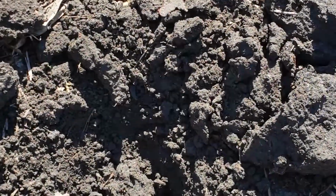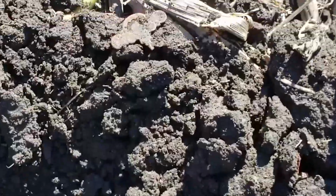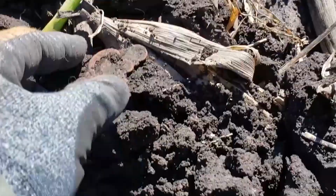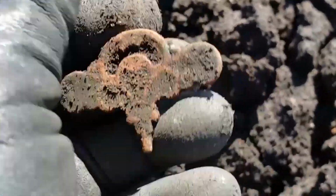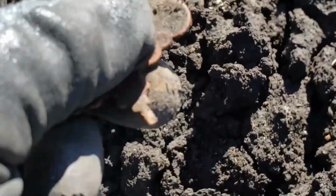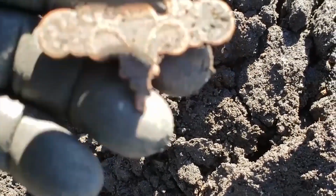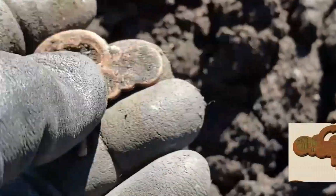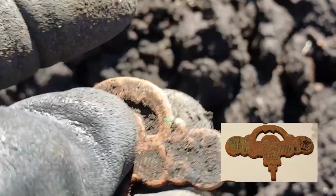Hey group, Lynn back again. I am finding relics. Just about back to the end of my row here. Look at this. Hit like a 91. I'm still in 13 kilohertz. I think that is a clock. Maybe not. I thought it might have been a clock winder. Maybe it's not. I don't know for sure, but it sure is nice looking, whatever it is.